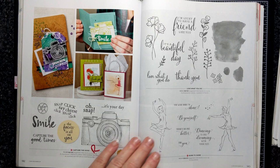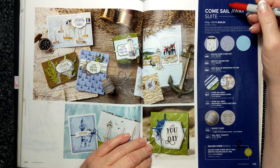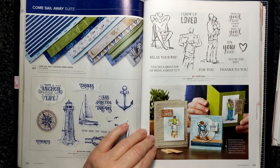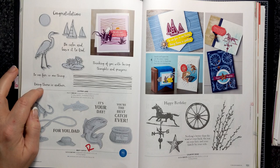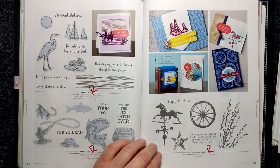Come Sail Away. So on 145, the bundle here is retiring and the suite is retiring. But I believe that the stamp set is going to remain with us for a little bit longer. Let's see here. Best Catch is going. Lily Pad Lake going. And the French version. Going through this pretty quickly, you guys. Halfway through already. Country Road, retiring.